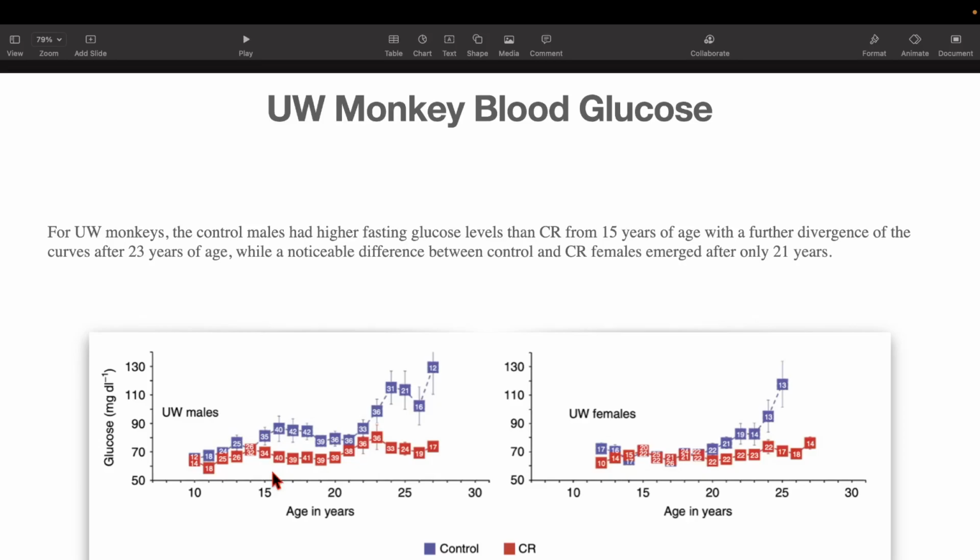It was like the 45% sucrose diet with corn oil and soy oil, etc. In the UW females, we don't see the blood glucose values start to diverge until about 20 years of age. So it looks like the females were protected a bit more than the males. And we're seeing at about 20 years of age, this line starts to diverge. So again, we're still seeing worse handling in the control, the ad libitum fed UW female monkeys and male monkeys.